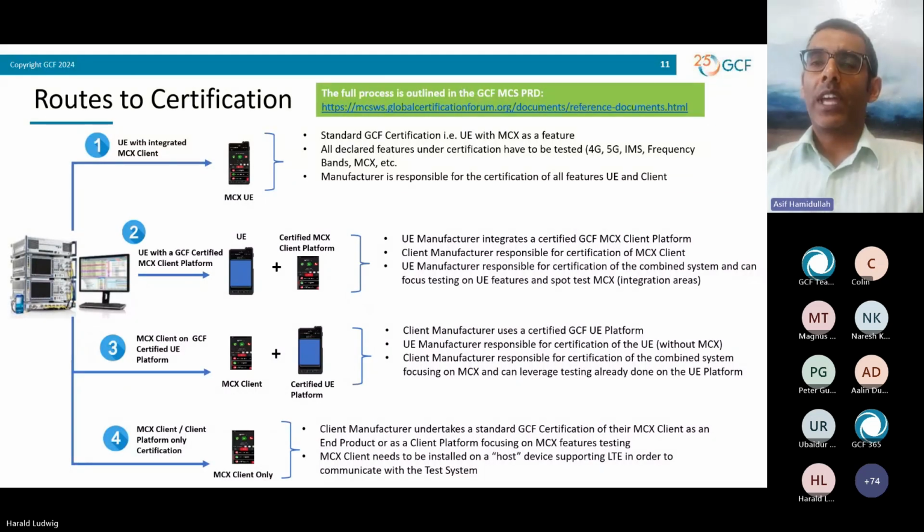Okay, so in terms of understanding what route to certification you'll apply, we have identified at a high level 4 routes to certification for an MCX product. And I'm going to go through these in a slightly different order. I'll start with number 1, which is the standard device with an integrated MCX client. This is a standard GCF certification process methodology where UE manufacturers, which may support 4G, 5G, IMS, other capabilities in their device, also support MCX as a feature. So they're including an MCX client in their product and solution, and they're certifying the entire product, so the device with the MCX client integrated in there.